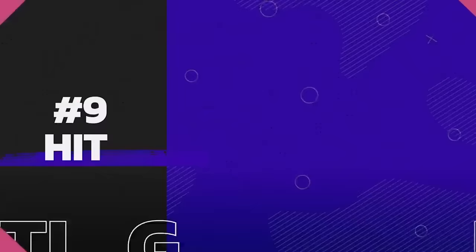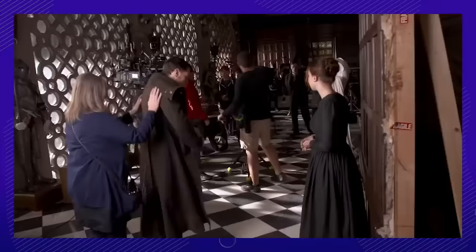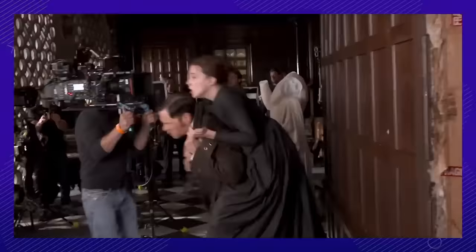Number 9. Millie's made of bricks, just like the wall she's being thrown against, we swear. For Enola, Millie was thrown up against a wall 15 times in a row. She totally just brushes it off, but man, does that look painful.